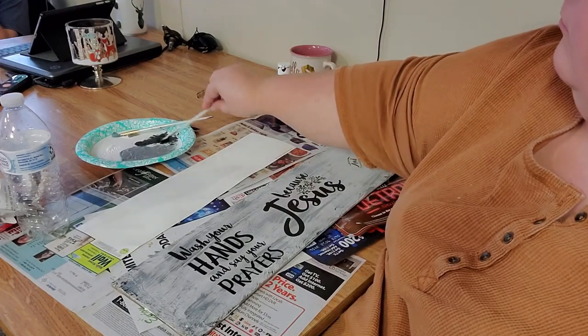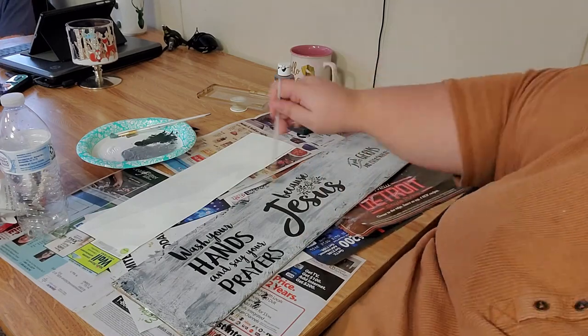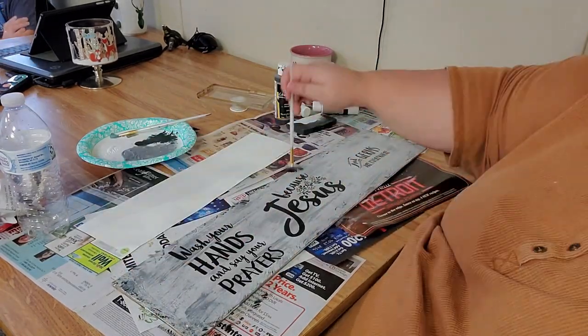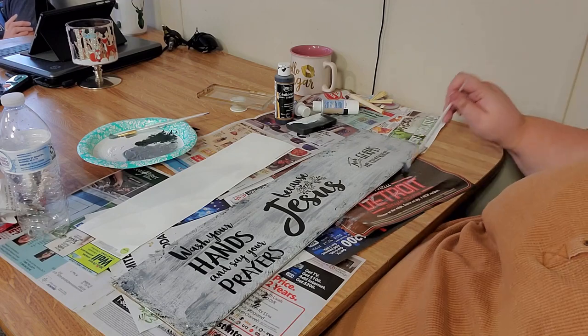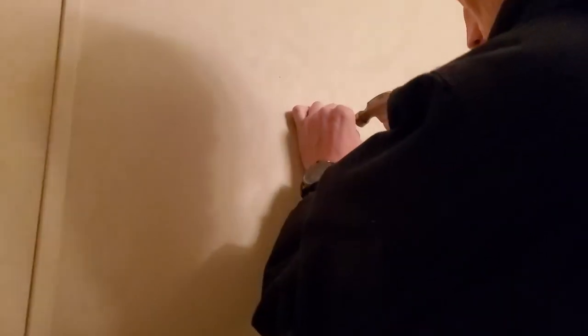So for $3, I got a nice cute little sign. And then all I'm going to do, you'll see it when I go to hang it up in the bathroom, is take some jute twine, make a loop, and hot glue it on the back to be able to hang it on the wall.